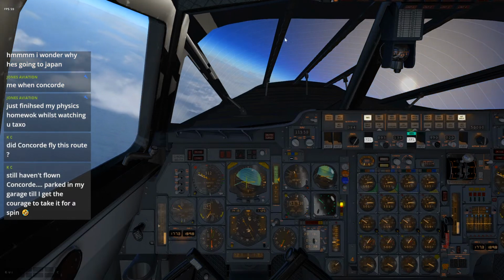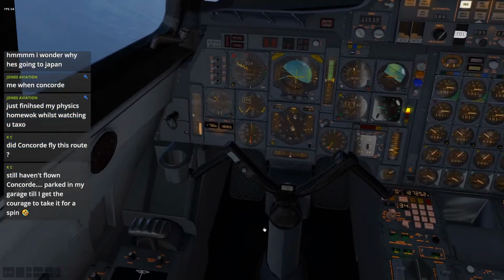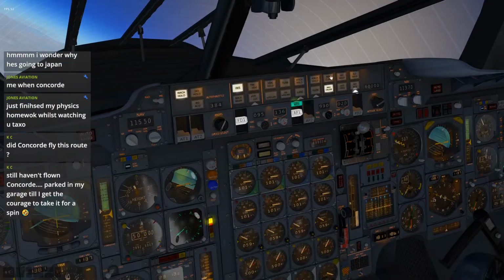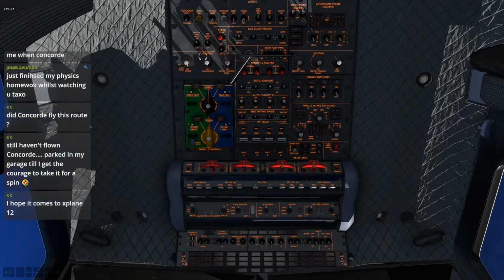Feet. Lovely. 50,000, then the plane's just leveled off for a minute. I'm just going to allow the speed to build up to Mach 2. When he says Mach 2, we're then going to engage max cruise, max climb. Passing Mach 2. Mach 2, max climb, max cruise. There we go. And at 50,000 feet, seatbelt signs can come off.